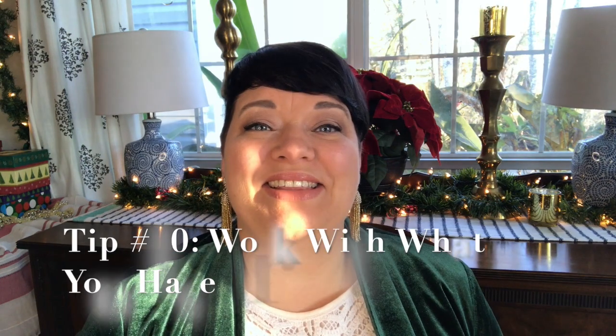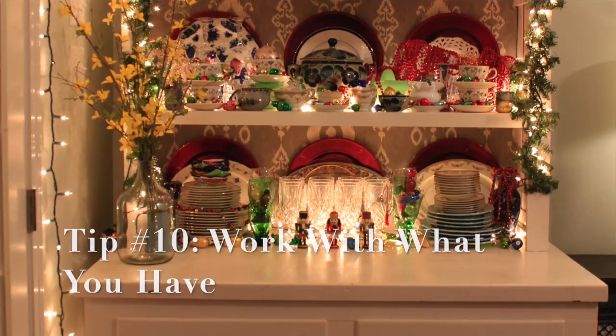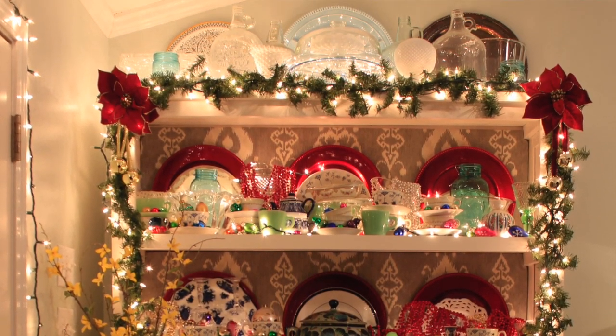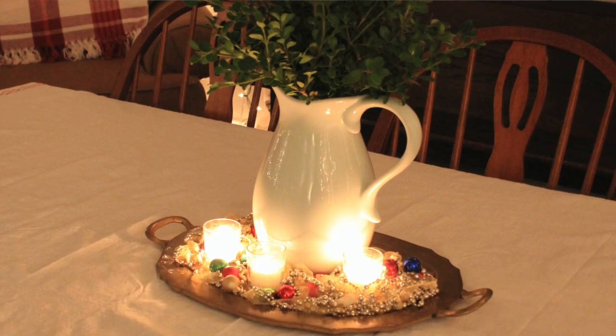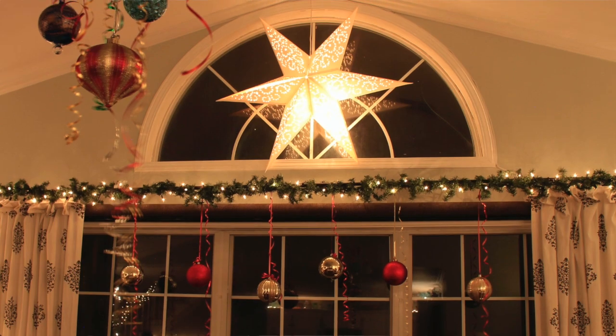So here we go, we've reached tip number 10. So the last thing that I want to encourage you to do is to work with what you have. You don't have to go out and buy all new stuff. You don't have to start from square one. Look in your home and see what you have. Shop your own house. Just like people would say, shop your closet, see what you have and use it in a creative way. I want to encourage y'all to just relax and take your time with this Christmas season.